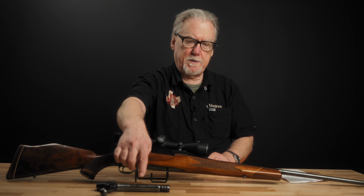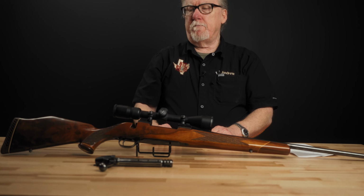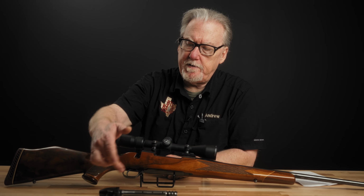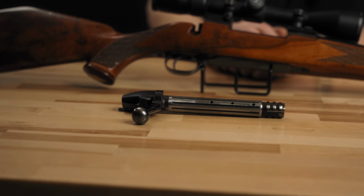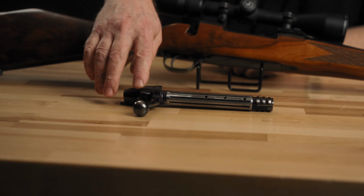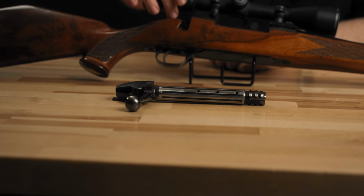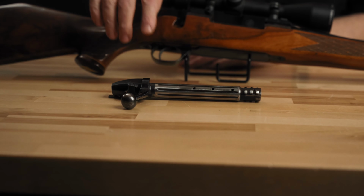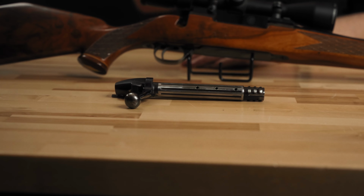This is, as we said, a 9-lug action. So you have the 9 lugs with a 56-degree bolt throw. Now the earlier Weatherbys prior to 62, the safety was actually mounted on the receiver and it blocked the sear. In 62, that was a Weatherby patent, that changed. It became the safety here on the bolt shroud, which actually pulls the cocking piece back out of contact with the sear. So the safety changed then. And this is what you see most often on the Mark Vs.